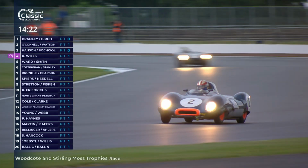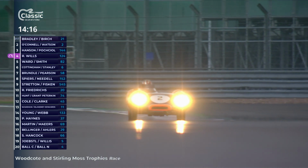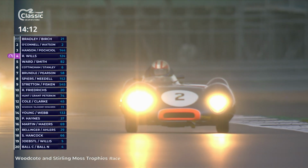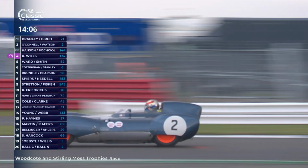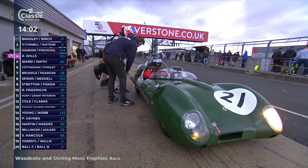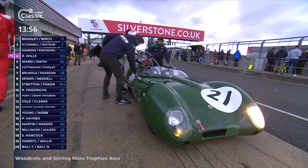Do we see the pit stop board flash up for Richard Bradley? Yes. So now it looks as though pretty much everybody has been into the pits. We're still waiting for the Hansen car, I believe, to come in. May well be doing it on this lap. And then we've got a clearer picture, and it's this car, number 2, Martin O'Connell. So there is the Lotus back into the pits, making a turnaround, but this is going to drop them quite a long way down the order.